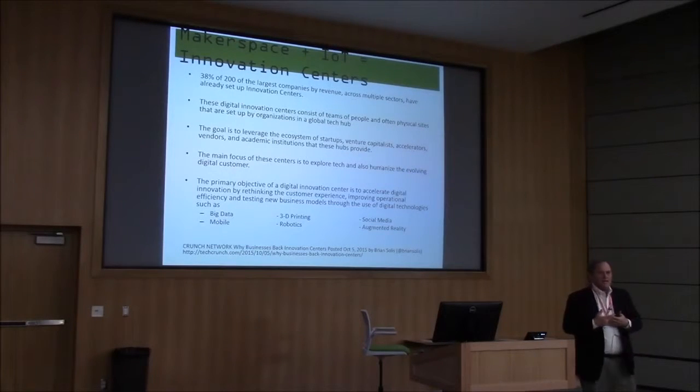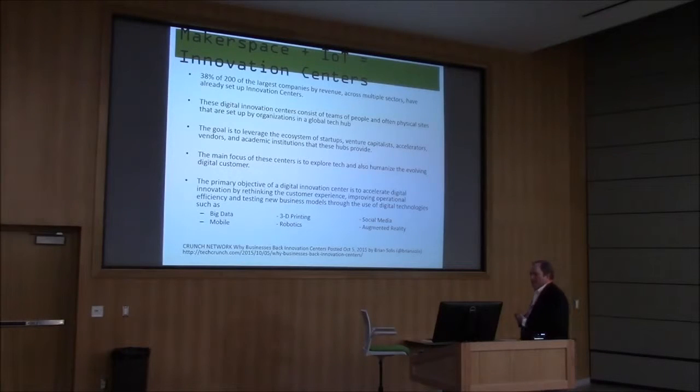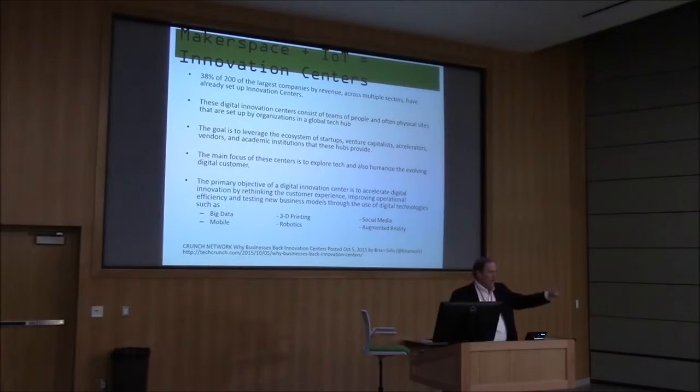So if you take makerspace and you combine it with the Internet of Things, what you end up with are what are called innovation centers. And just to give you an idea of how fast this is growing, 38% of 200 of the largest companies by revenue across multiple sectors, so this isn't just one area, tech sector, or anything else. This is taking 200 of the biggest companies in the United States across multiple industry sectors, right? 38% of that 200 already have created innovation centers. If you go up to Lehigh, you'll see a 5-story building for Vivint. That's the Vivint Innovation Center, right? So we're seeing more and more of these get created.